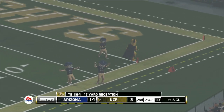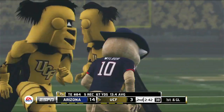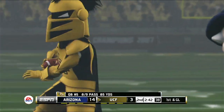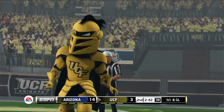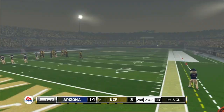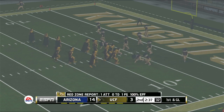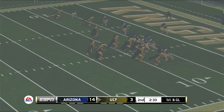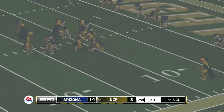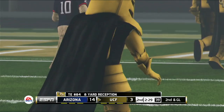Stays in bounds to make a nice catch. A good play fake that time. Here, the play action was key. It held the linebackers there by the fake by the running back, and the running back did a very nice job of carrying out his fake. First down, and they've got their eyes on that goal line. Fires it out, and he's shoved out of bounds at the 1.